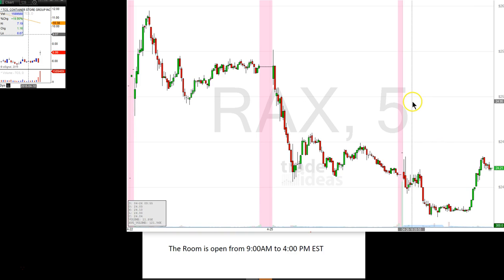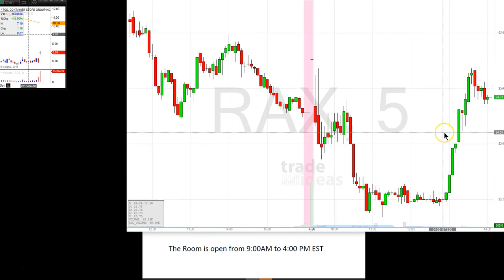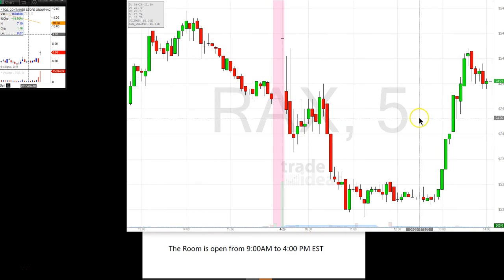So what I was saying in the room, let me expand this just a little bit. You probably see this a lot more clearly. What we really like to see, though, is this bottoming tail. So again, think what was happening here. The sellers did try to knock this down. The buyers took over. Sellers tried again. The buyers took over, and then as this green candle moves above, we get an alert at 24.15.